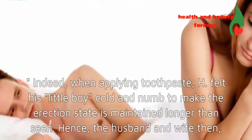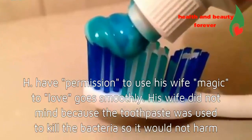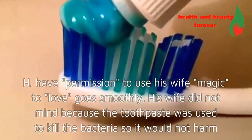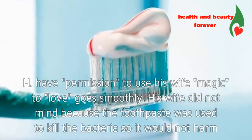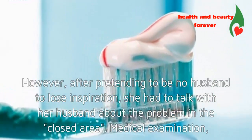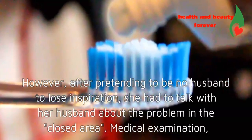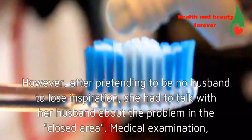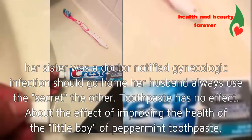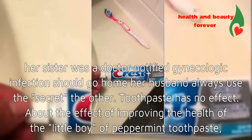Hence, the husband and wife went on. H asked permission to use his magic on his wife, and the lovemaking went smoothly. His wife did not mind, because toothpaste is used to kill bacteria, so it would not harm. However, after pretending nothing, the wife lost inspiration and had to talk with her husband about the problem in private. She went for a medical examination. Her sister, a doctor, told her about gynecologic infection, and that her husband should stop using the toothpaste secret, as it has no effect.